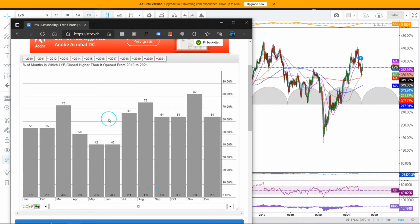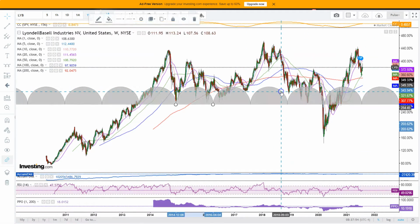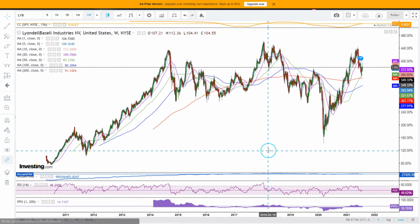Looking at all the history, we do see that August is one of the strongest months, and September, October, and November are decent. So this is interesting. This is definitively supportive of a bullish thesis, and it corroborates what we see with the time cycle. So that is definitively interesting.